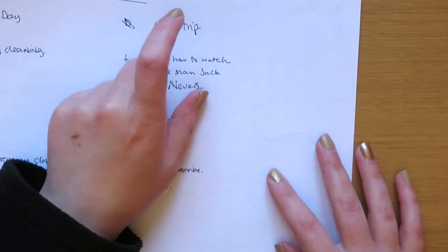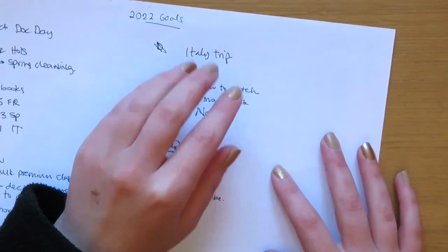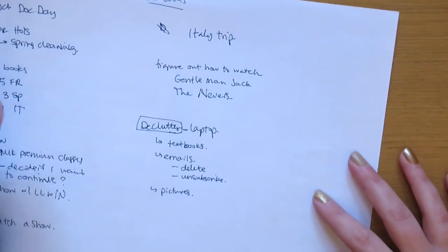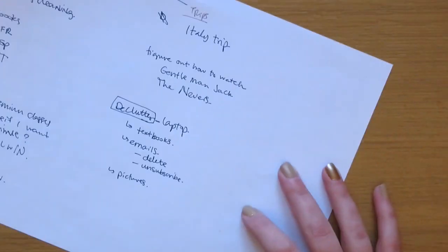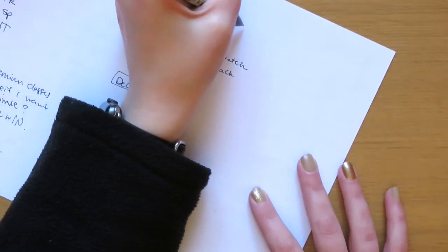I do have Italy trip on here. I think that what I want to do is go to Italy in the summer for my summer holidays. I actually have to update this because I think I'm going to have my trip goals. So we're gonna just do a little trips section. As you can see, these are organized, but they're not really labeled in categories, so we're gonna have to do that. So I have my Italy trip and I wanna do this in the summer.